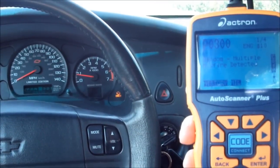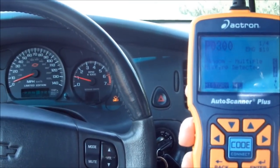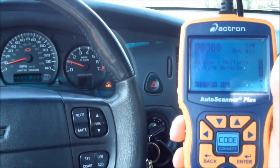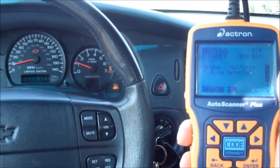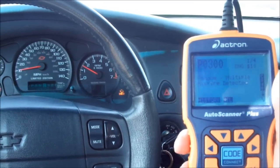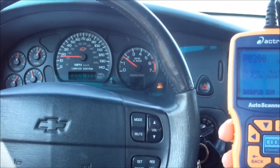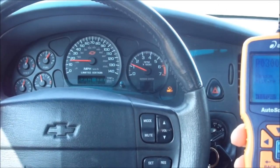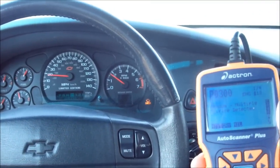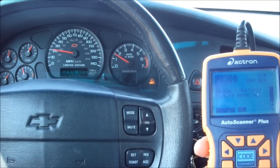Okay, we're working on a 2003 Chevrolet Monte Carlo with a 3800 V6, and the customer complaint is low power, doesn't upshift like it should, just overall poor performance. So we're going to take it for a drive here and see how it acts. At idle it seems to run fine, but I'm going to kick it down and see what we've got. We got a check engine light of a P0300, which is a random multiple misfire detected.